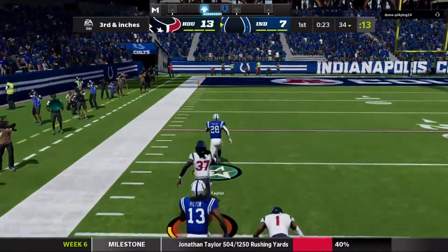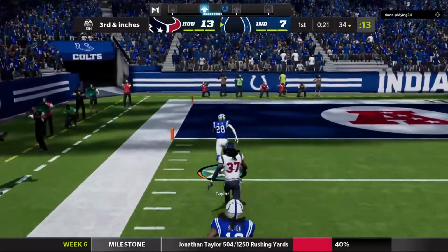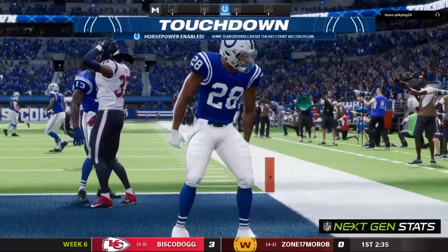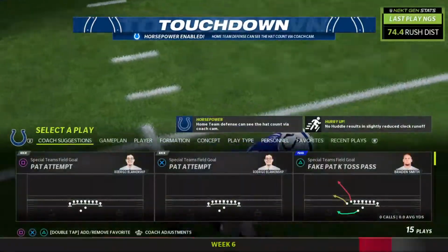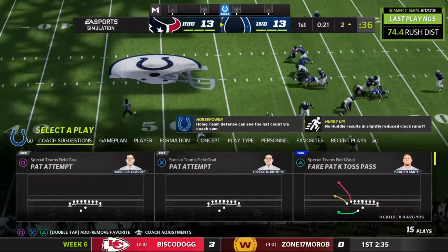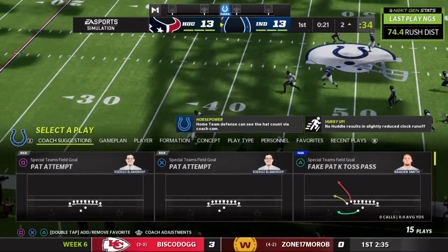And he's got some space here. Past the 20. Touchdown, Indianapolis. So there, Charles, I mean, a situation where it didn't matter how far he had to run, he was not going to be denied, and he winds up taking this all the way to the end zone.